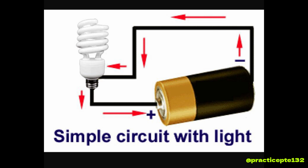What's more, we can see from the picture that there is a wire connecting the bulb and the battery, and its color is black. Finally, a current goes from the negative pole to the positive pole. To sum up, this picture tells about how a simple circuit works.